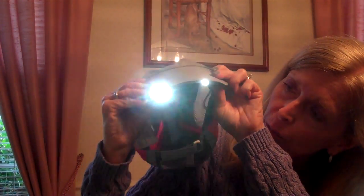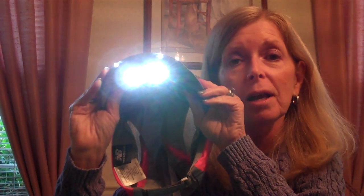And then it has another one where both of them light up, which is the way I wear it all the time. Battery life is great in this. I think I've replaced the battery maybe 2 or 3 times on it. I just absolutely love this. And if you're a cap wearer like me, you know, this is what you should have.